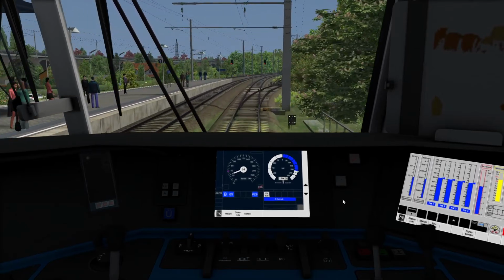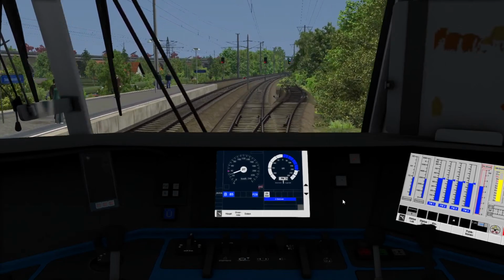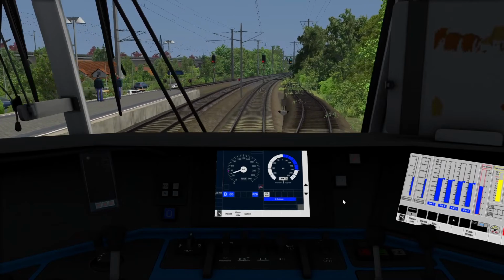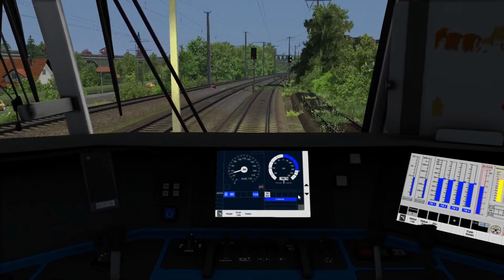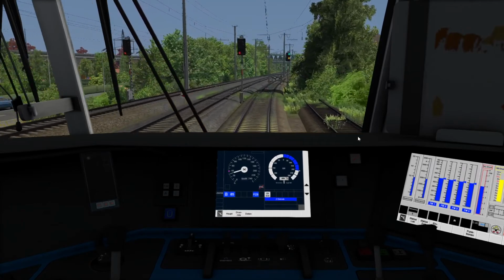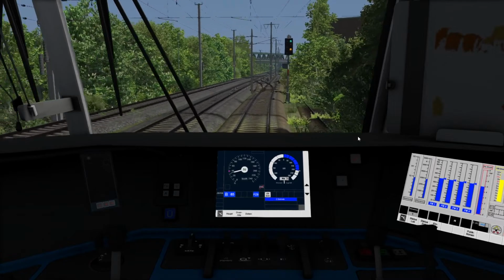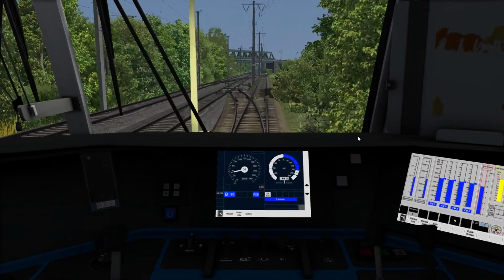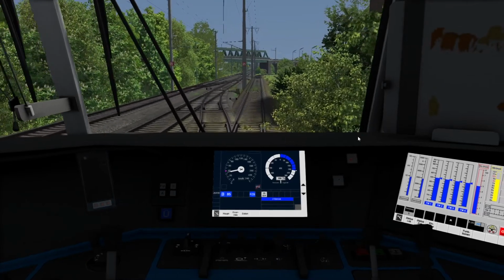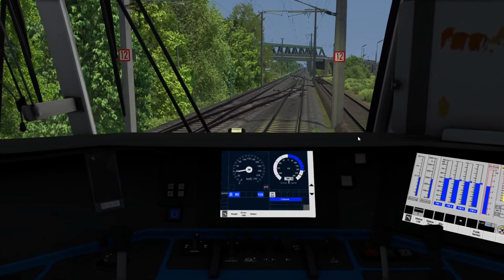This train has a differently bound SIFA to most trains. I accidentally ended up hitting the horn whilst trying to reset the SIFA. The SIFA flashes up on the right hand side there, and that is our safety system. That's ensuring that we're basically awake and conscious at the wheel. I'm going to acknowledge this passing it. Clear the SIFA, and you can see there's a 120 limit.